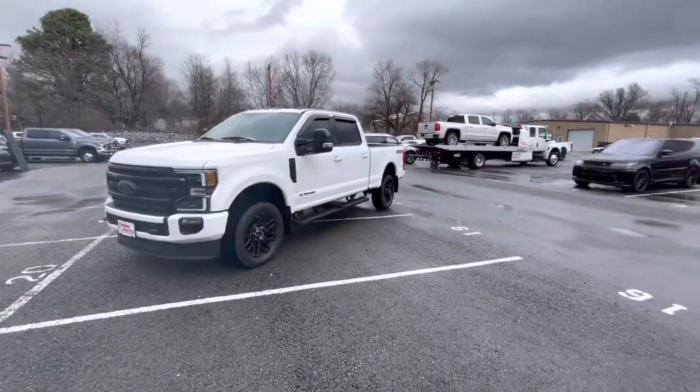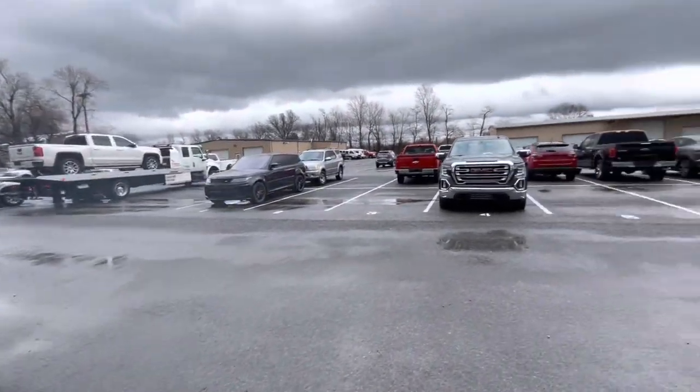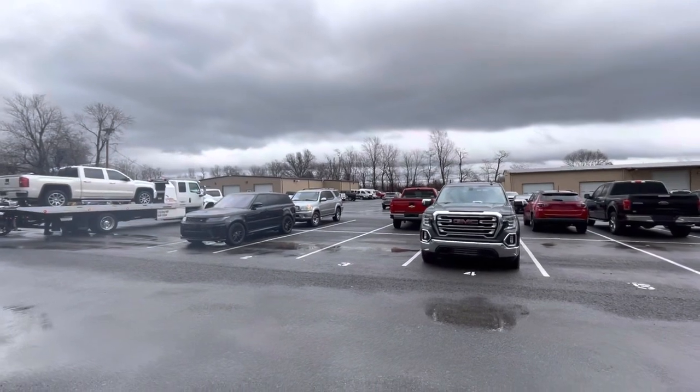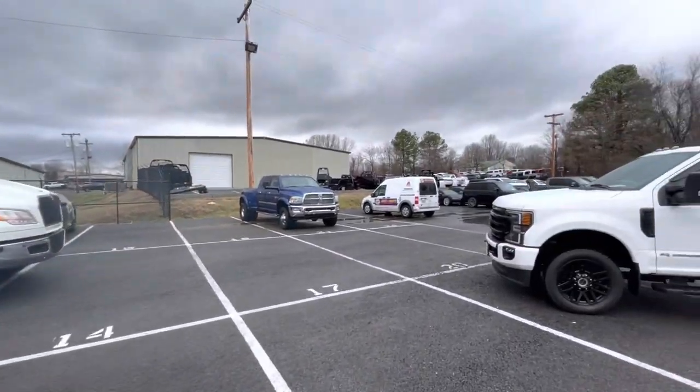You can see where I am right here. I am right next to one of our delivery trucks, about to send a, looks like a Sierra out, and we're right next to our reconditioning facilities. Got two of those. A bunch of delivery and check-in inventory here. Another one of our delivery trucks.